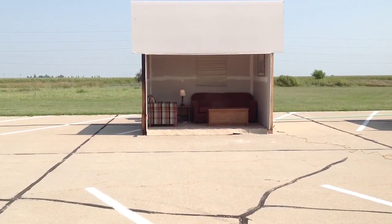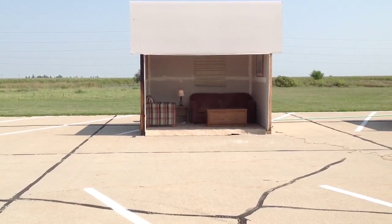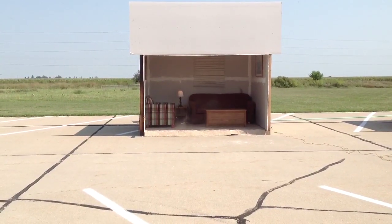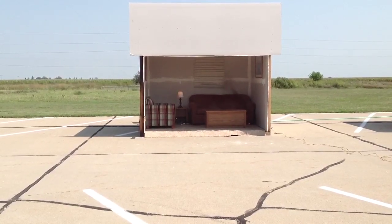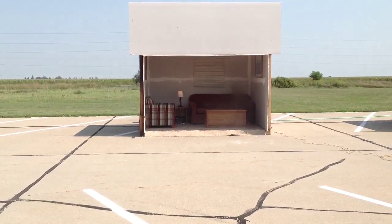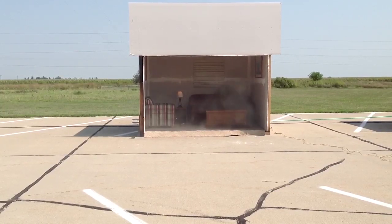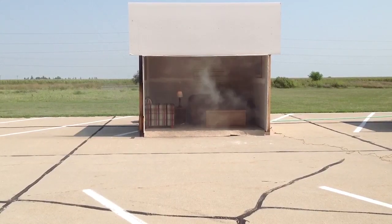Getting a little bit more smoke. As you can see, we're getting a little bit of fire under the bottom right hand side of the couch. The wind right now is playing a little bit of an impact. You probably wouldn't have this much wind inside your home unless you had all the windows open. The couch is beginning to burn a little bit better now, and you can see by the dark smoke that the flames have now reached the padding material inside the sofa.